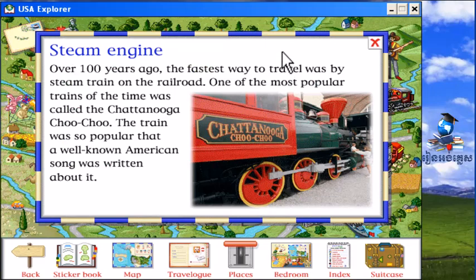Steam engine. Over 100 years ago, the fastest way to travel was by steam train on the railroad. One of the most popular trains of the time was called the Chattanooga Choo Choo. The train was so popular that a well-known American song was written about it.